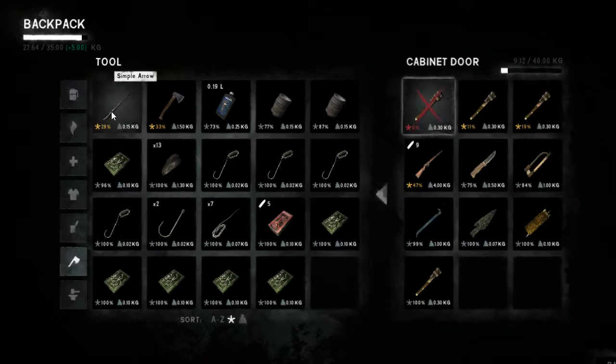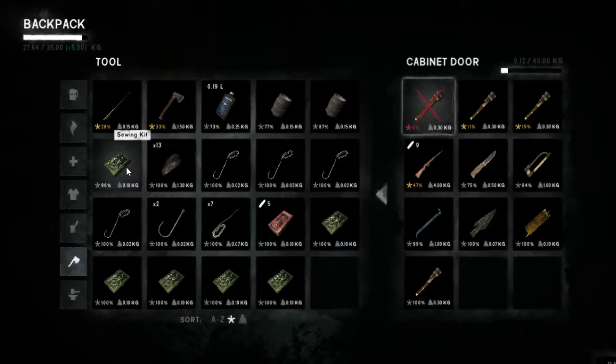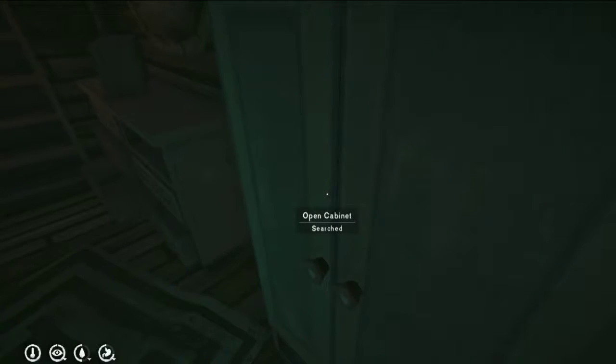We seem to have only one arrow because we left the arrows somewhere. I think we left them back at the barn, along with the improvised hatchet and stuff like that. So we don't seem to have a sharpening stone with us. We got a lot of sewing kits and a lot of tackle. So let's go chart.